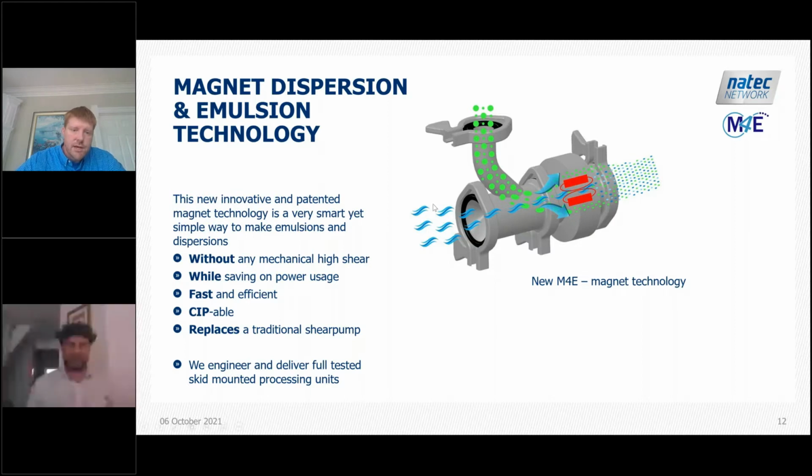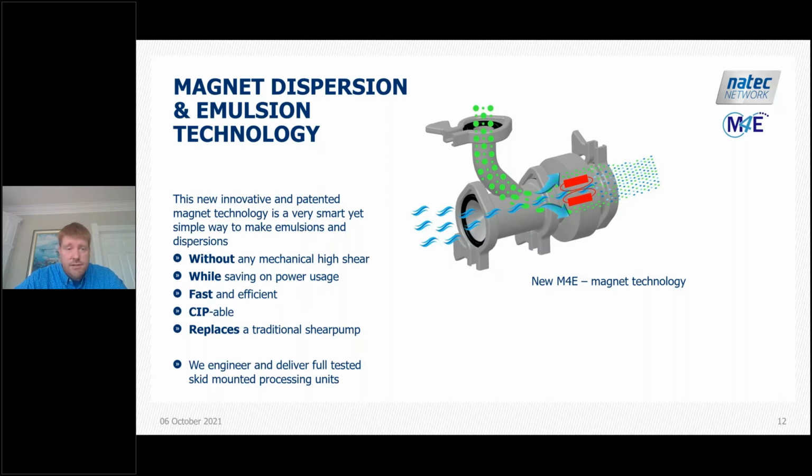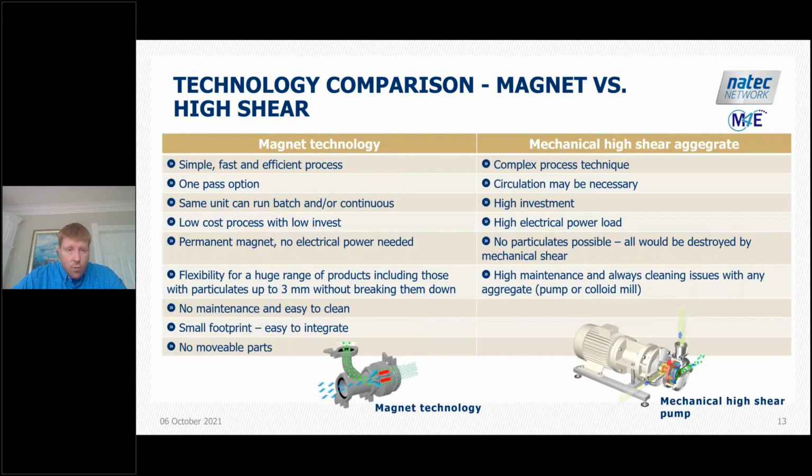So the interesting takeaway with this particular device is there's no mechanical shear. There's no energy required for this device. It's very fast and efficient, and it's CIP-able, and we're also in the final stages of working on dairy 3A sanitary standards for this unit. So from our standpoint, the sky's the limit with M4E. It's a very simple, fast, and efficient process, and anywhere you're using a mechanical high shear pump, there is an opportunity for the M4E technology for us to look at.